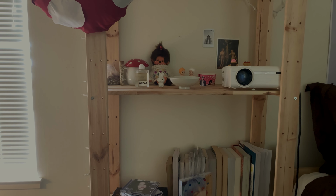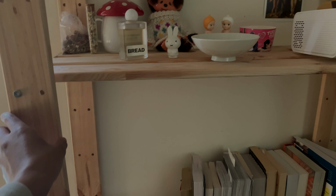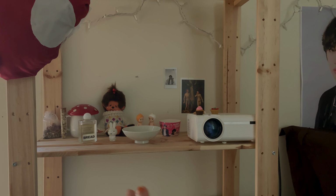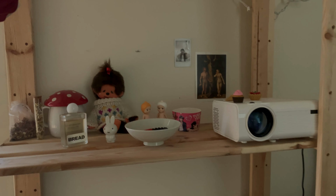So I just ended up ordering it and it came pretty fast actually. And I had my friend build it for me. So shout out to Brian, thank you. I will say though that this is super wobbly and it's because I did not order the metal bars that go at the back of it. I just thought it was a little ugly. So I sacrificed sturdiness, stability for a cute shelf.